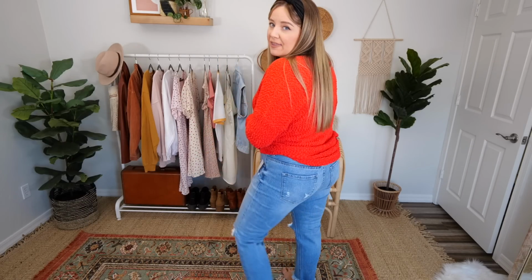There is a little bit more room right here in the front, which is always an issue that I run into when I'm trying on plus sizes or curvy sizes in jeans. It's just the way that my body is shaped, so I'm kind of used to it at this point. Sometimes I actually even forget to point it out in videos because I'm just so used to it. But I think my butt looks great. It fits great along the legs.